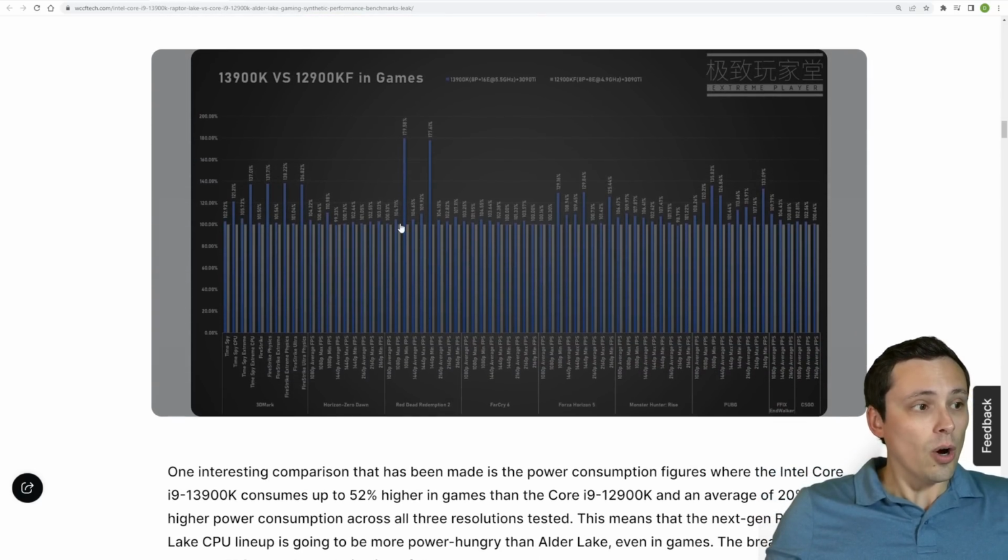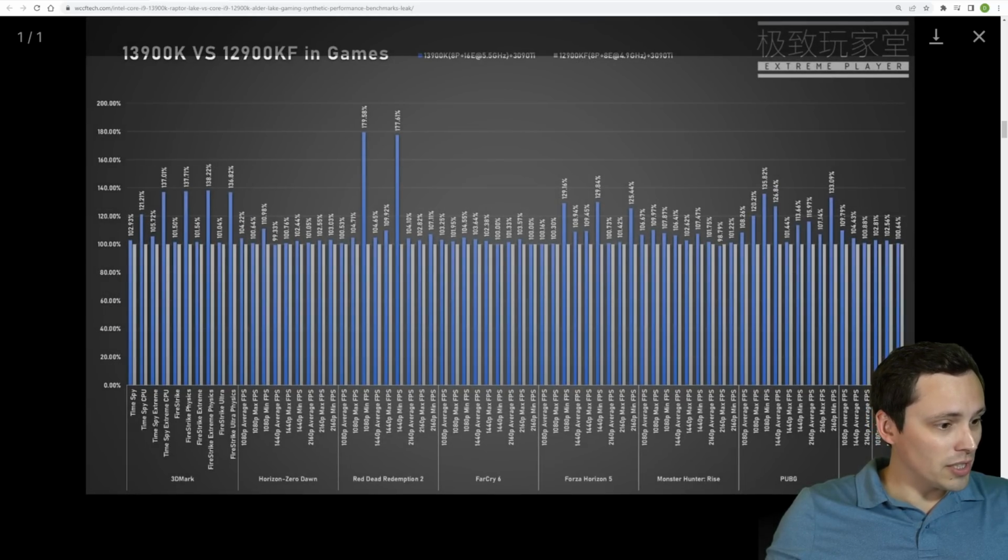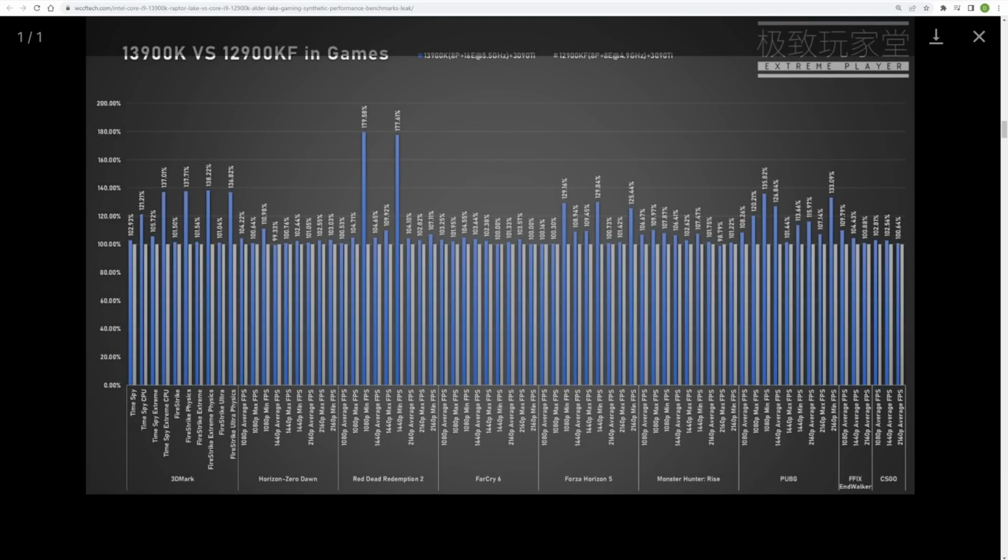If you want to look at this overall, showing all of these, including some 3DMark, maybe I should just kind of disappear out of the way. Then, I mean, this is a lot to dig into here. But you're seeing the 3DMark, Horizon Zero Dawn, Red Dead Redemption 2, Far Cry 6, Forza Horizon 5, Monster Hunter Rise, PUBG, Final Fantasy XIV Endwalker, and CSGO all stacked up here. And you can see that the Red Dead Redemption 2 minimums do seem to be a bit of an outlier here. But most of the minimum gains do seem to be where we're seeing the largest results, whereas in a lot of other games, things seem a little bit more flat, but it's certainly some gains.